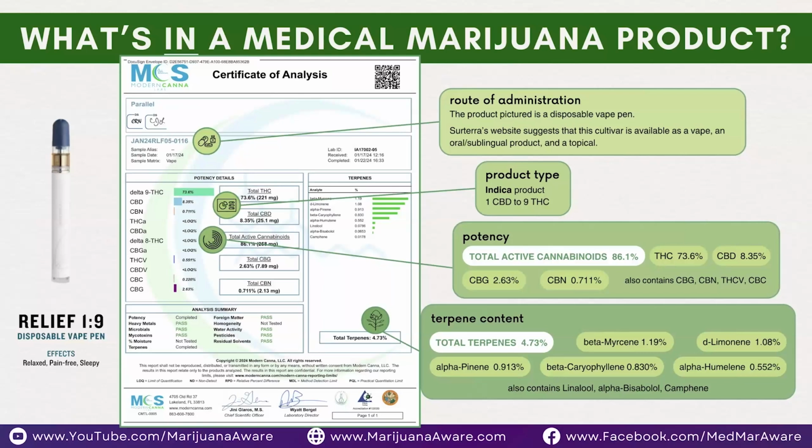Because if you're going to pick up a product, in this case, a vape pen, tell us about the different components that you can actually find. Absolutely. So, at least in the state of Florida, any product sold in a medical marijuana dispensary, they do have to be able to provide you a certificate of analysis for any product you wish to purchase. So, when we're looking at this certificate of analysis, we see right up at the top, it's telling us what that product is. So, that is a vape pen. So, this is going to be cannabis oil that is heated and then inhaled into the lungs. So that's what a vape is.